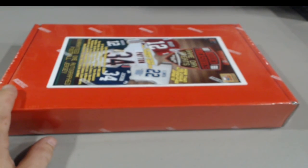Oh, that was great. That one night when we pulled the two Bird jerseys, we pulled the one Bird stat jersey, and then we pulled another Bird Adidas jersey.